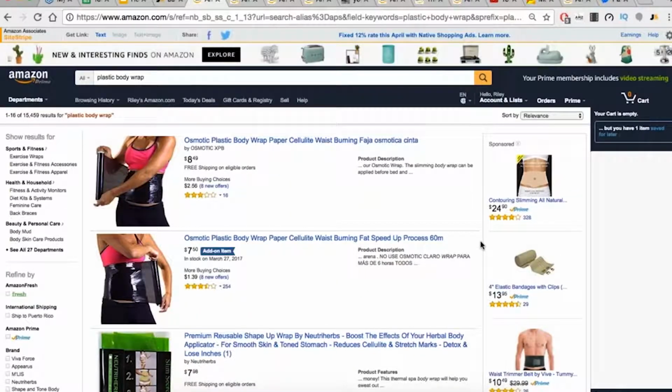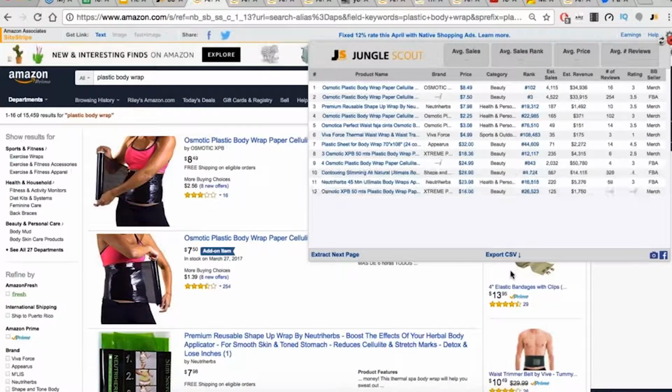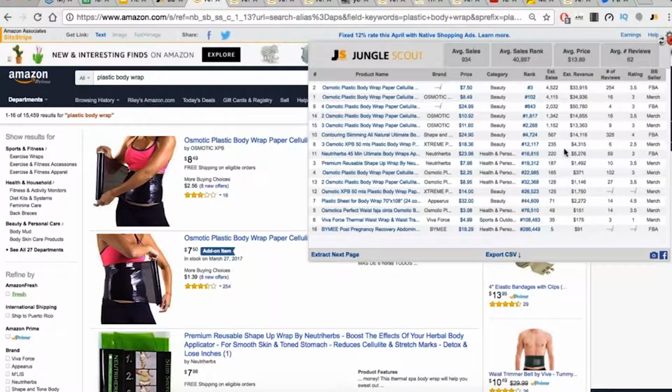So, the next thing you're going to do is, Jungle Scout has a Chrome plugin. You install it, you've got to buy it, and then it's going to crunch and give you the estimated sales data for everything on this page. So let's look at this. I'm doing this live, showing you guys what it takes. You can actually sort it by estimated sales, and I'm looking for estimated sales over 300, which means over 10 per day.